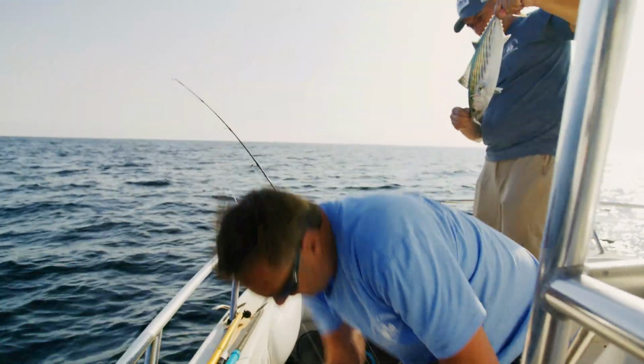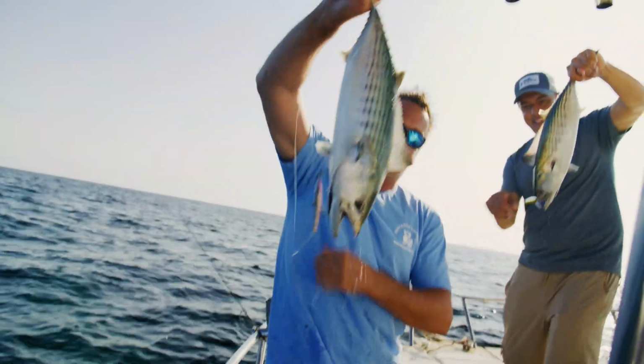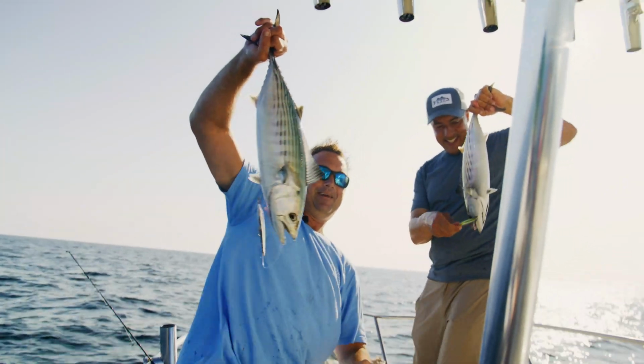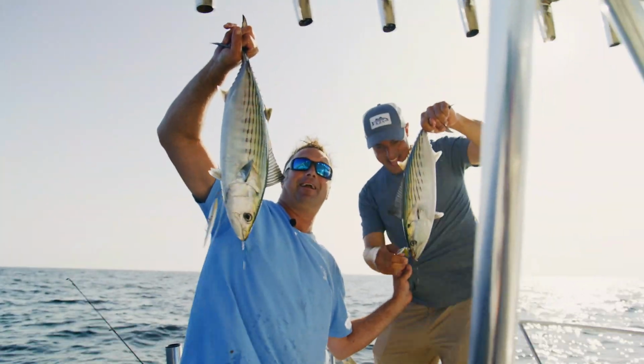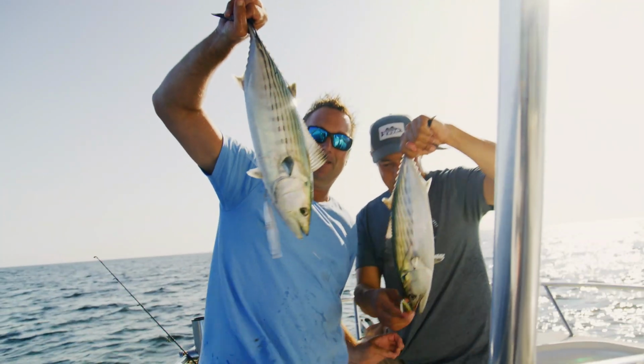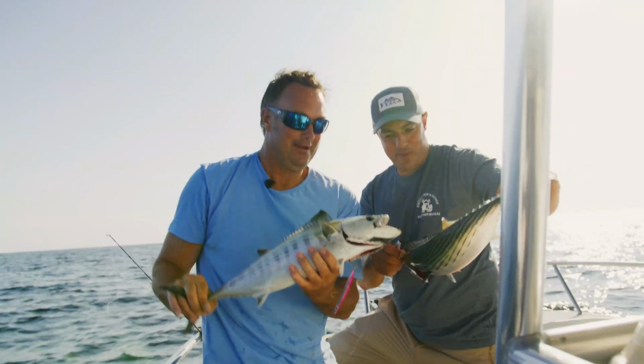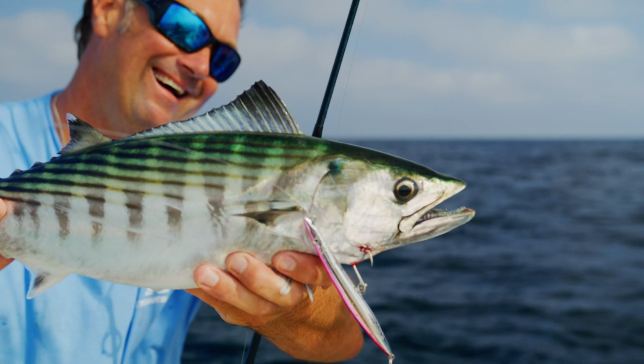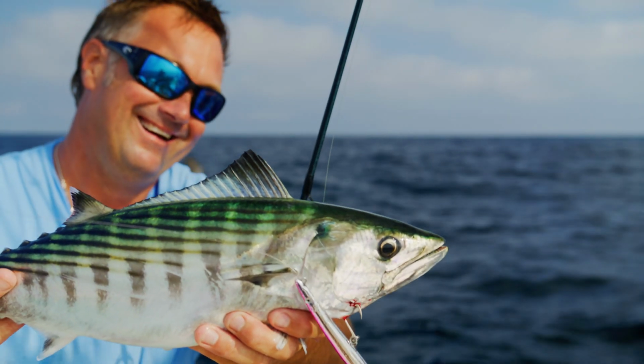Yes. Another beauty. Beauty bone. Look at that, beautiful. Back to back, dude. Double header bones, triple header, James in the back. Dave keeps chumming. We're just ripping them in here, man. This is unreal. Another beautiful oceanic bonito. Back to back, baby.